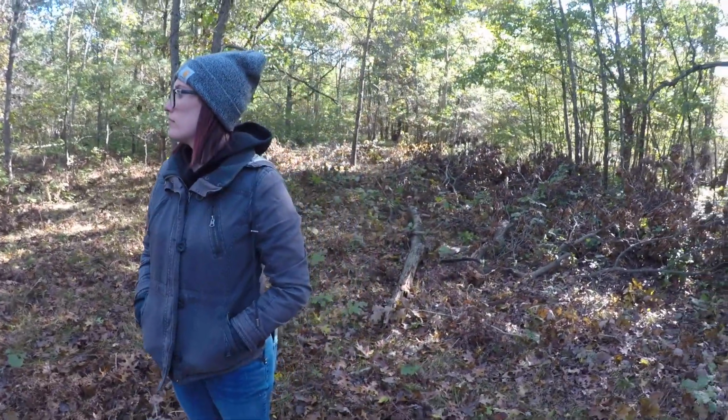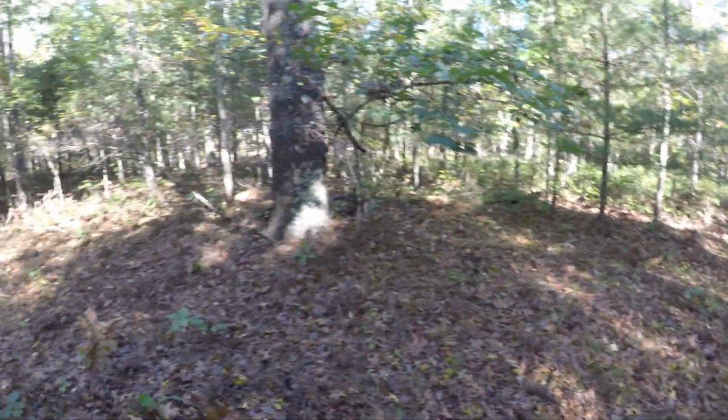It's so peaceful. I just imagine the boys up here. Dirt bikes. Yeah, you're right. We're going to destroy this area. People are going to hate us.